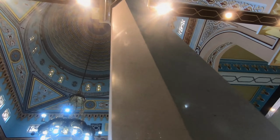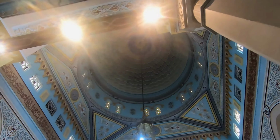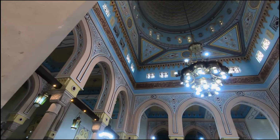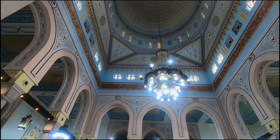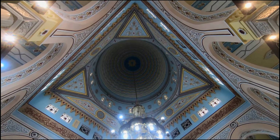Jumeirah Mosque was built in 1979 and is a staple tour for those visiting Dubai. It's voted one of the best cultural tours in Dubai. The mosque was built in the style of Syrian and Egyptian architecture and can house about 1,500 worshippers.